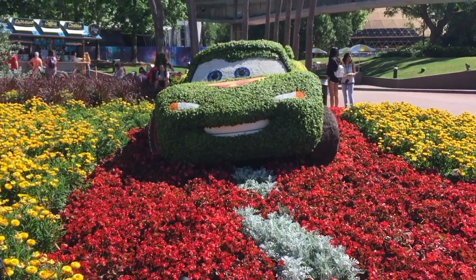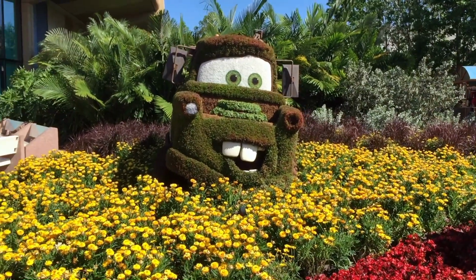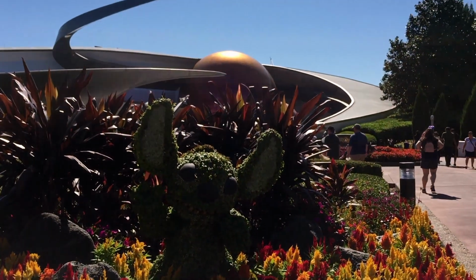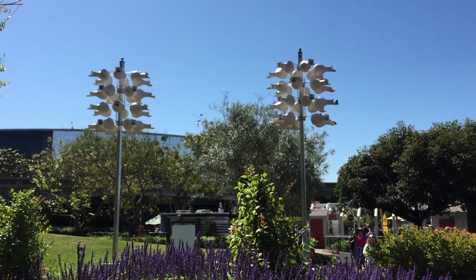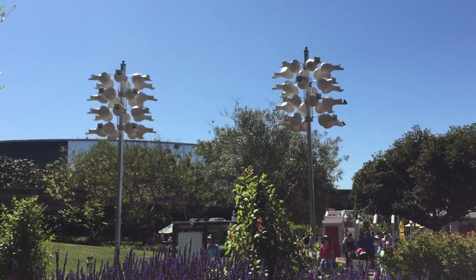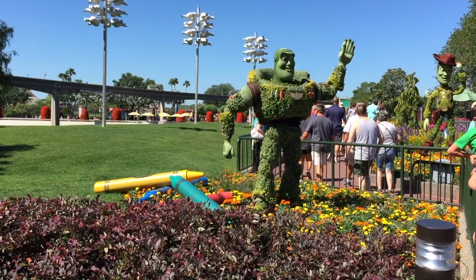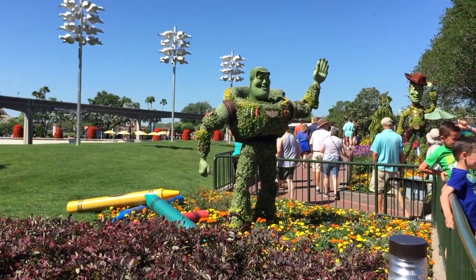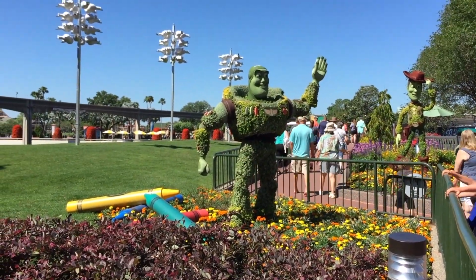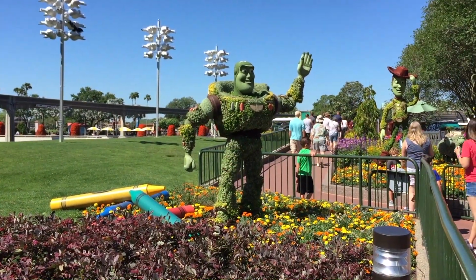Here's some more topiaries. Lightning McQueen is here, along with Mater. Stitch is right in front of his favorite ride, Mission Space. These purple martin birdhouses are here all the time, but during Flower and Garden Festival, they're especially recognized. They're definitely taking up residence in these birdhouses. So Buzz is usually over by Mission Space during this Flower and Garden Festival, so I was wondering where he was. Here he is, guarding all the purple martin birdhouses behind him, and maybe doing some artwork later.